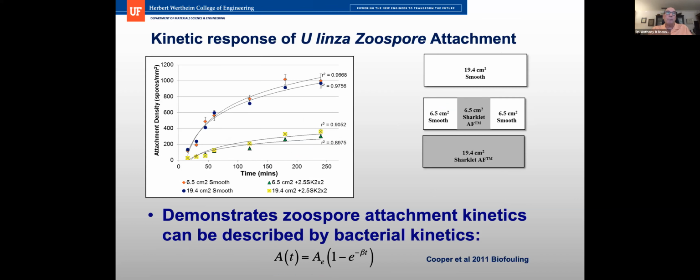But I pushed it, and I pushed it to the extent that we started looking at bacteria and we asked the question, we use assays for the Ulva, and it's only 45 minutes long. What happens if you go longer? And so what we saw was when you go longer, smooth silicone is this path and the Sharklet path is here. And the interesting thing is there's two sets of data here.